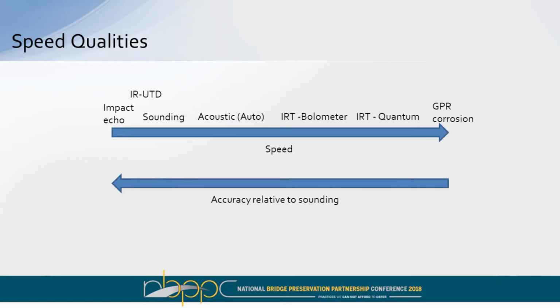So, last couple of slides here. This is a revamp of what I have just said, in a sense. What are the speed qualities? Well, GPR is really fast, air coupled, because it's in with traffic. IR with quantum detectors maybe goes as quick as that. Bolometers are next. Most of the acoustic auto systems, the ones you drag or push, are relatively slow, maybe 10 or 15 miles an hour. You're pushing them along. Impact echo is quite slow and requires traffic control.